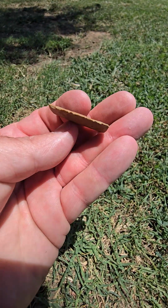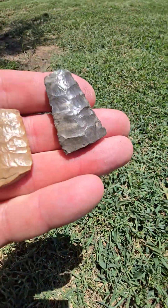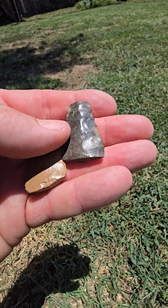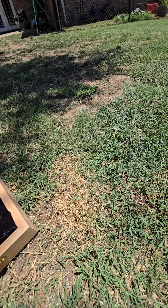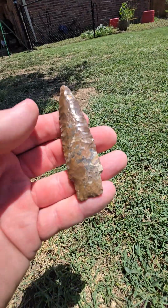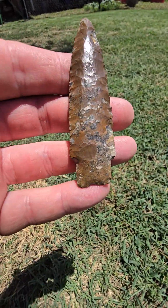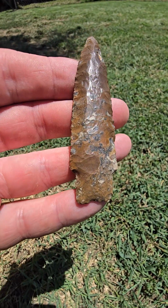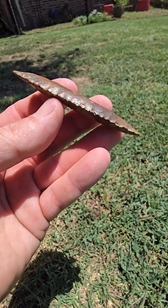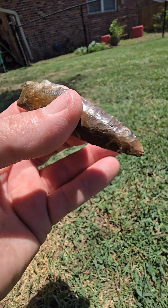Killer Cody midsection. This was one of my first Cody pieces. Actually, both of these midsections were. I found several broken ones before I finally found a full Scottsbluff. It was something I always wanted. And then I found it. This is it. Same day I found my Alibates Hixton. I walked up on this joker. Look at that. Killer Oklahoma Scotty.